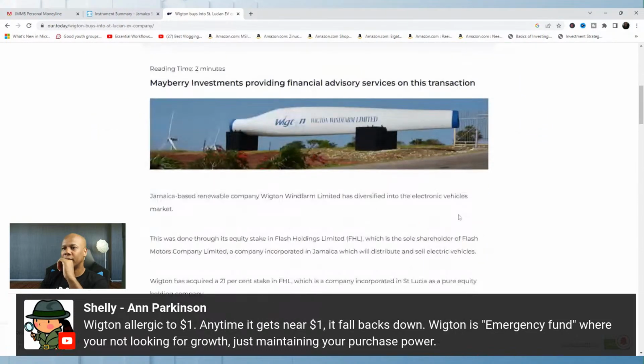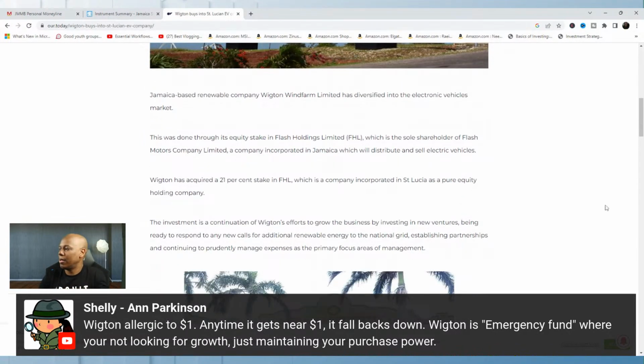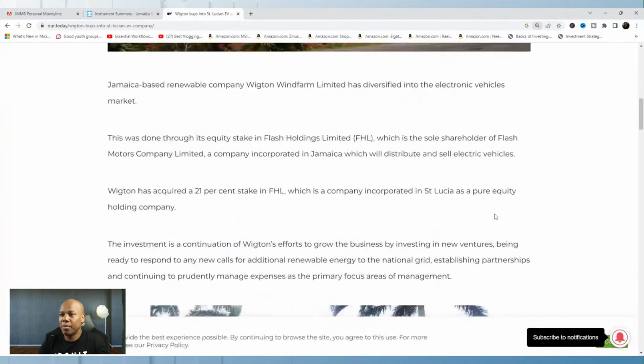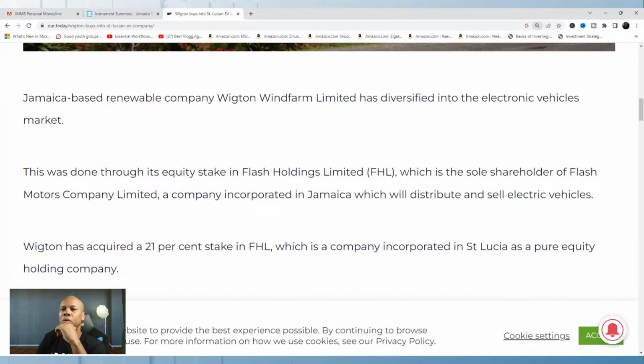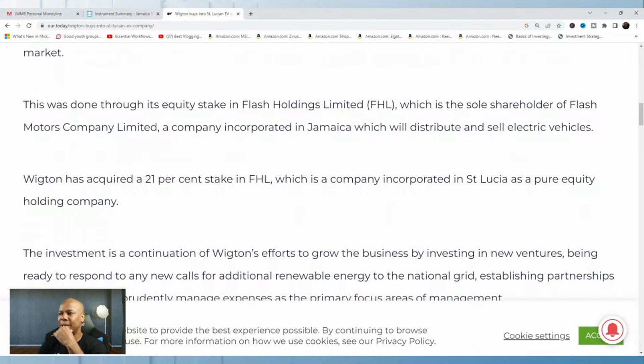All right, so Mayberry Investments providing financial advisor services on this transaction. Jamaica-based, let me zoom in, because I have to remember that some of you are on your mobile phones. So Jamaica-based company Wigton has diversified into the electronic vehicles market. This was done through an equity stake in Flash Holdings Limited, which is the sole shareholder of Flash Motors Company Limited. Okay. So they have a 21% stake in the company.